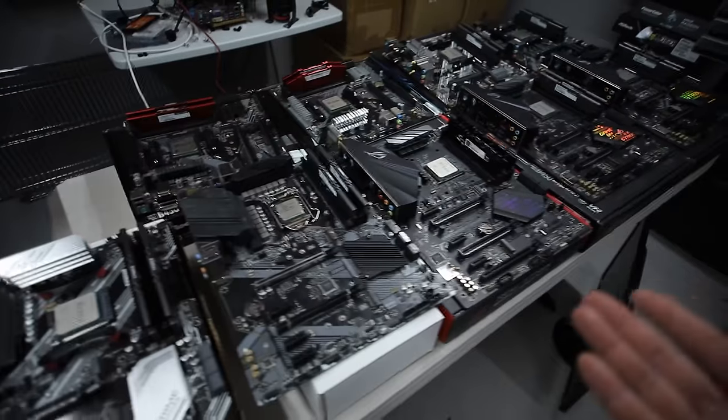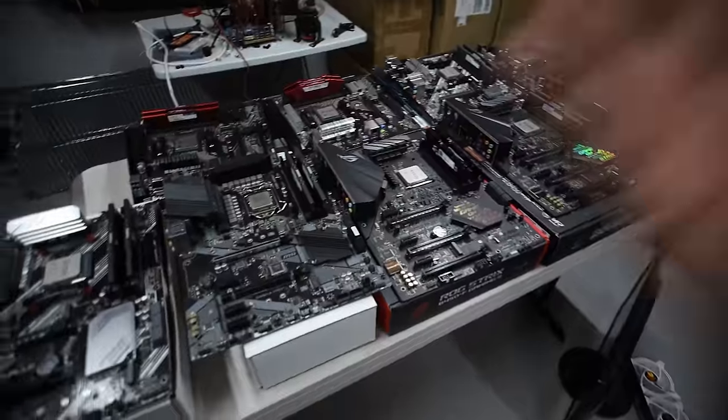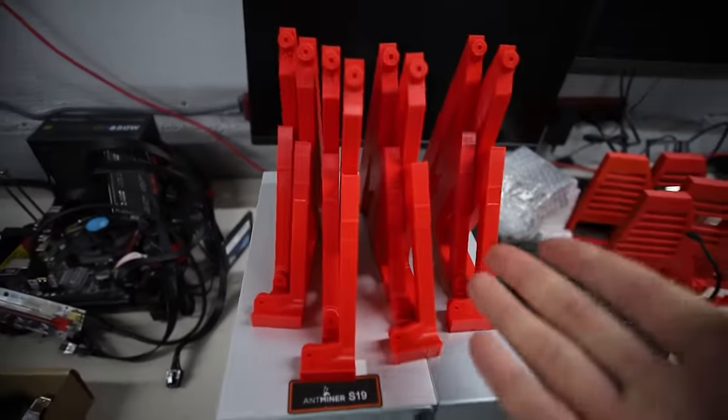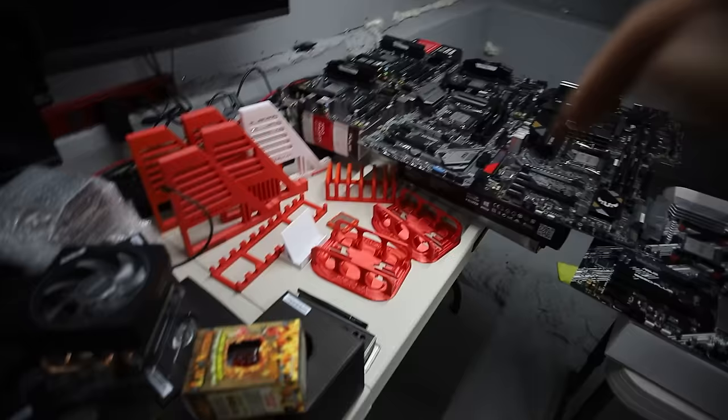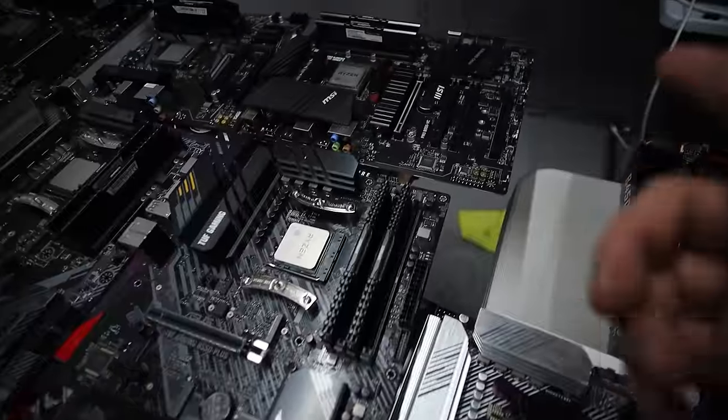So all I have to do is put in the power supplies and the CPU coolers, and I'm going to mount all the motherboards, probably this way, but you guys let me know down below what you think, and how I should power them. I'm going to have another video about that.